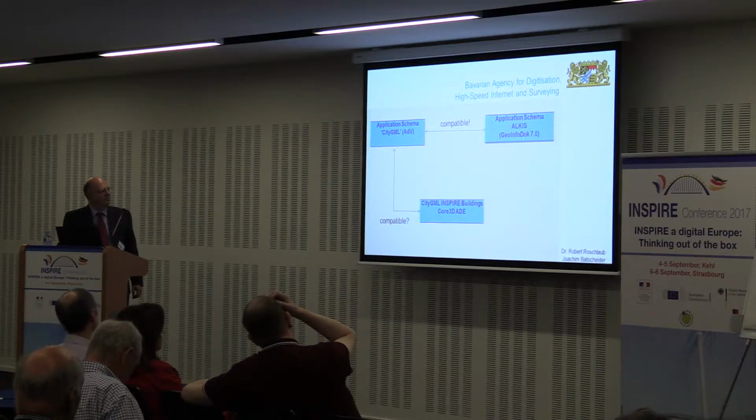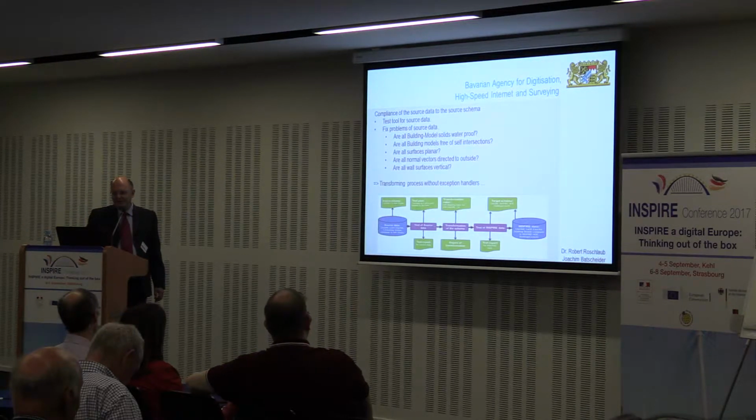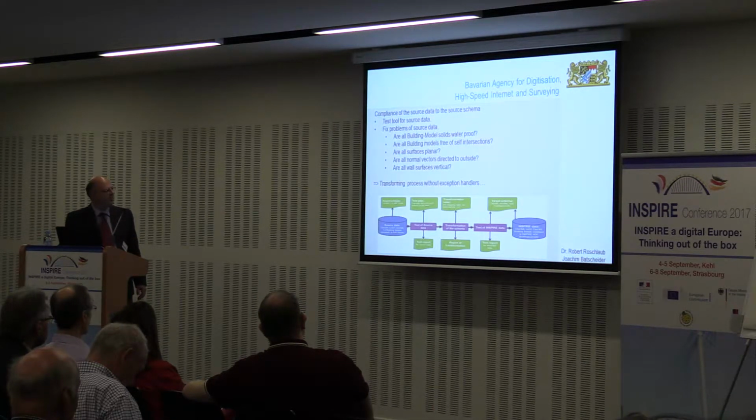So we know the 2 nationwide standards are compatible, and we can transform the schema vice versa, and that's best practice. Now it was to find out, is it possible to transmit these data to the INSPIRE-BU standard? And so we had to try. That was not a task for a public office, as the Bavarian Agency for Digitization, High-Speed Internet and Surveying, that was a common research project with the Technical University in München.